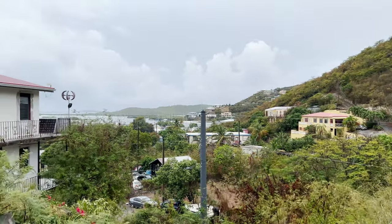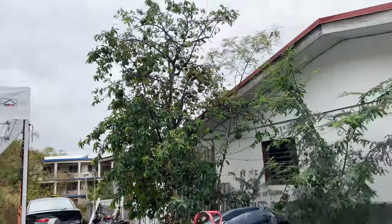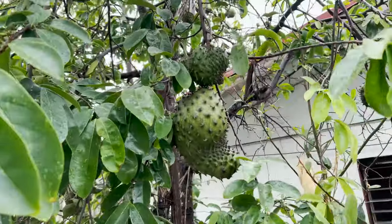The rain has subsided just a bit. I'm gonna go ahead and take this window to get into the water. So this tree is full of soursop. Full of soursop. Look at this.